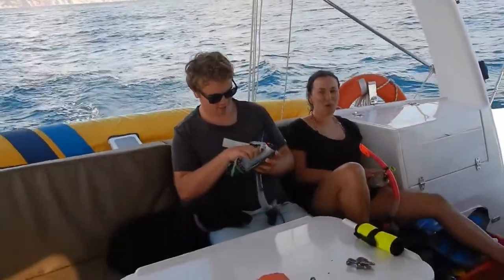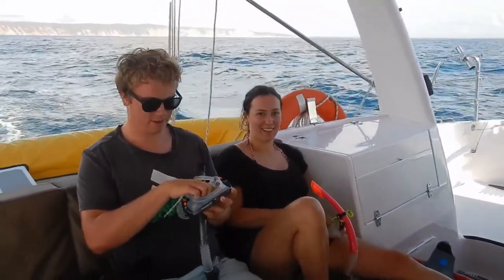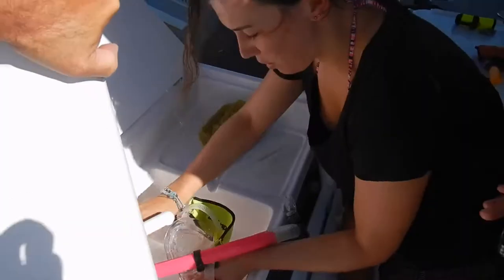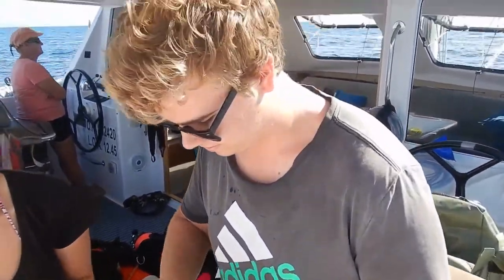Where are we off to, guys? And what are we hoping to see? Grey nurse sharks. Stingray. A turtle. Two new masks. Everyone's doing a scrubby scrub.